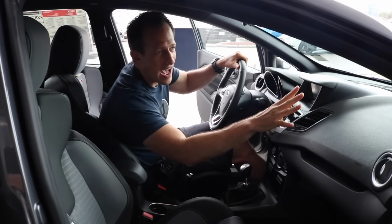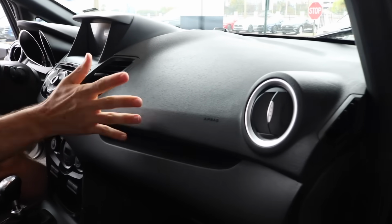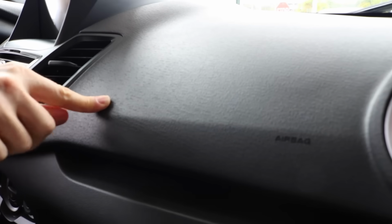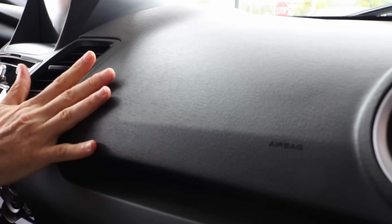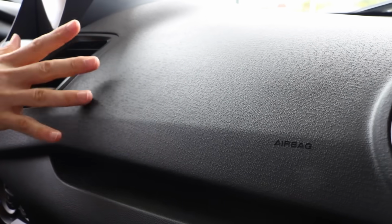If you look in the interior, I really like the material that they're using. One way to describe the dash material, it's almost like an orange peel texture. What's really nice though is that it's soft to the touch and it doesn't have a lot of sheen on it. So if you're driving and the sun is hitting it, you're not going to get a ton of glare.